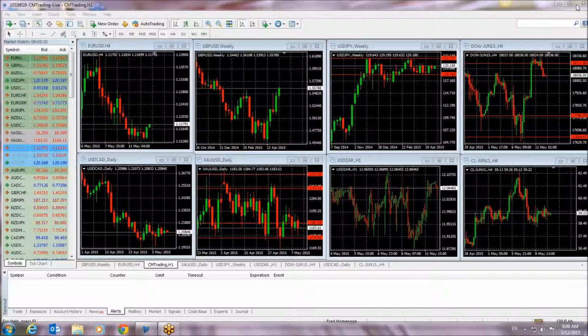So looking at the economic calendar today, not much going on in the economic sector. Some news coming out of New Zealand later, much later today at about 10 o'clock, a rate change there. So we'll see how that plays out in the markets.